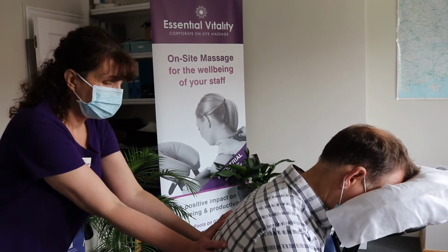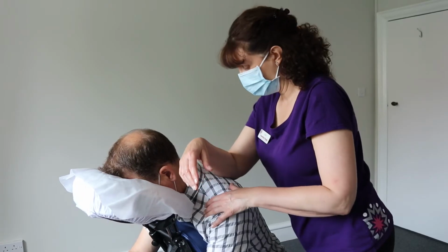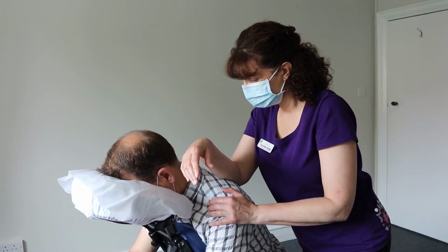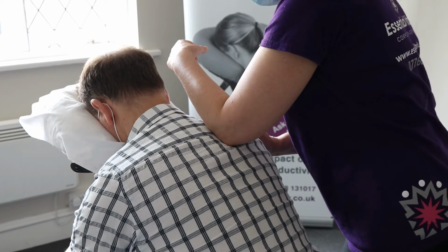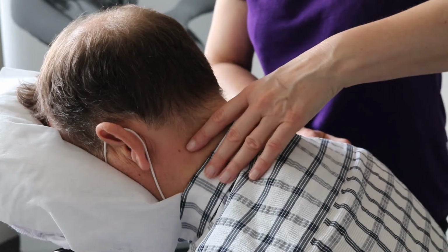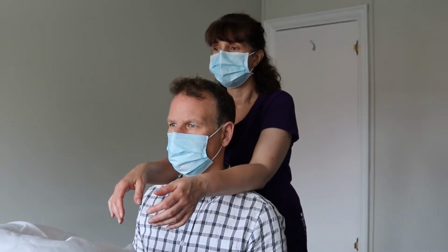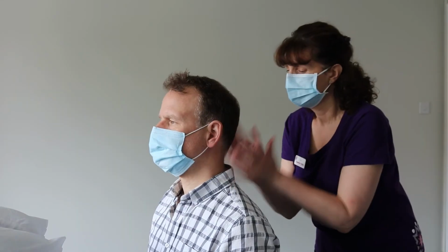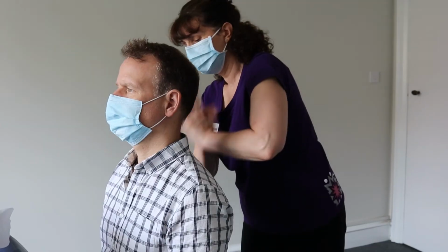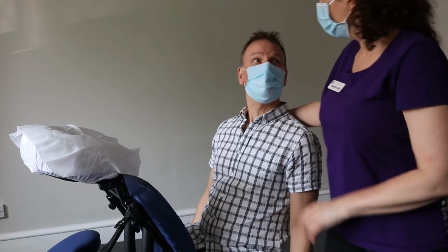Just a mention here, we've made some changes to the massage routine, such as only working on upper arms, not forearms and hands at present. When you sit up at the end of the massage, we'll just be including the next stretch. We're still ending the massage routine with the re-energising percussion movements, which so many of you enjoy.